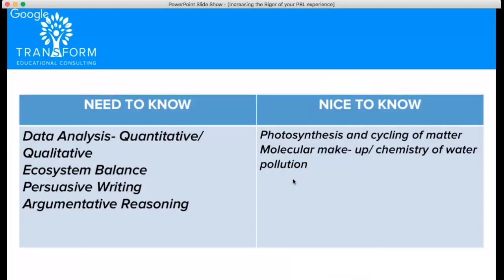Here's the stuff that they need to know. Here's the stuff that's nice to know. They need to know how to do data analysis, quantitative and qualitative. They need to understand a little bit about ecosystems and how to balance those out, and learning about some specific ecosystems and the effect that pollution has on them. They're going to have to learn how to do persuasive writing as well, okay? Because they're going to have to persuade a particular panel that their particular innovation is going to make the biggest difference. With that comes a little bit of argumentative reasoning.